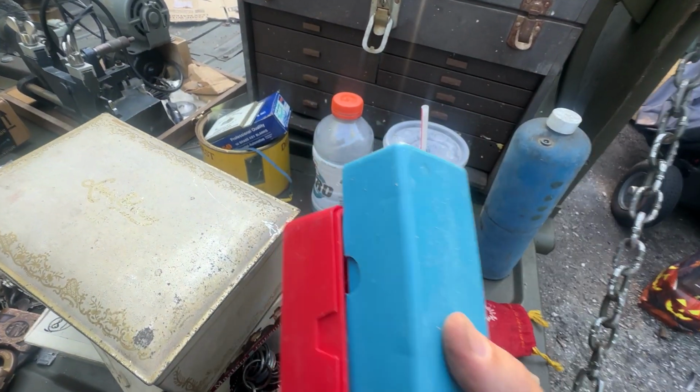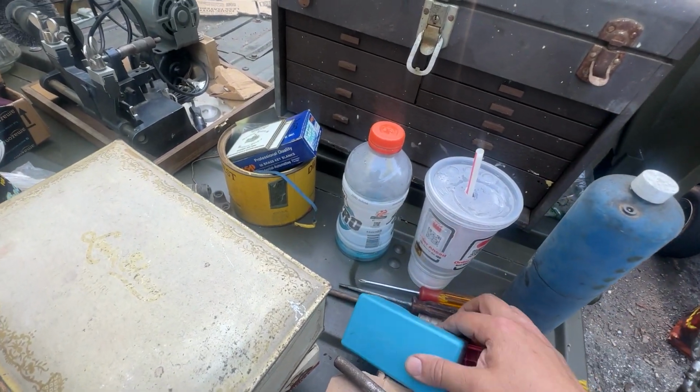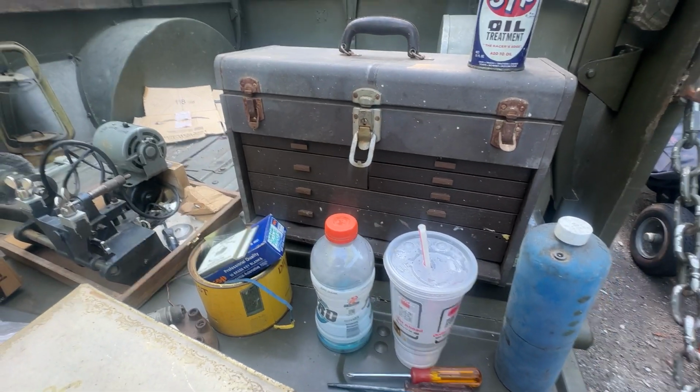Cartridge boxes, plastic cartridge boxes, empty, unfortunately. But here we have a Kennedy toolbox, a machinist toolbox.